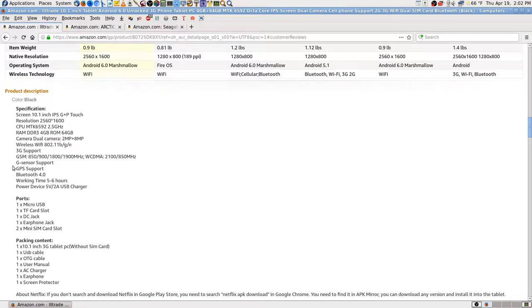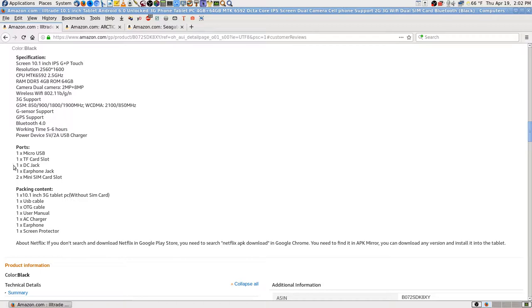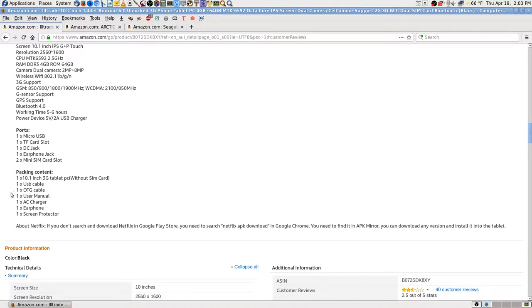Anyway, the camera, you can see the difference compared to mine. Mine are 5 megapixel. The video is less than 5. It'll do 5 megapixel on still shots, but a little less than that on video. And it's 3G, not 4G, on the wireless GSM network stuff. And let's see what else. Micro USB, TF card slot, this basic stuff.